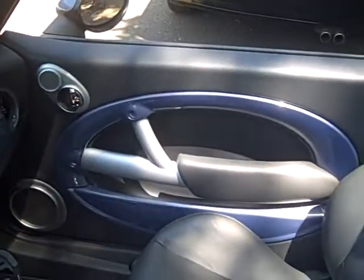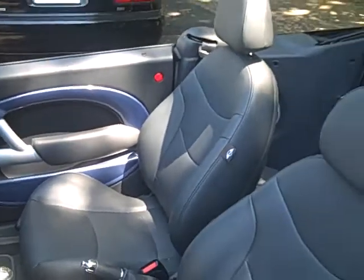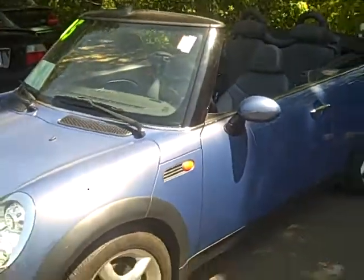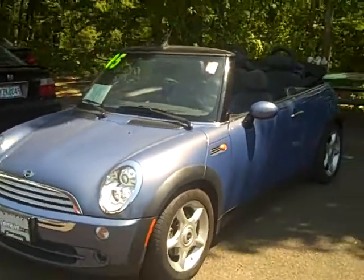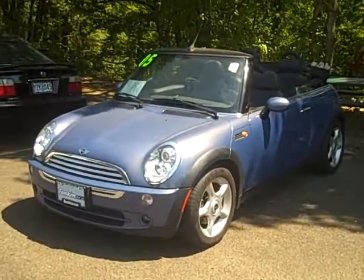Chrome trim and body color trim throughout the vehicle makes it look very nice. Move to this other side here. Very nice vehicle. If you have any questions, please give us a call.